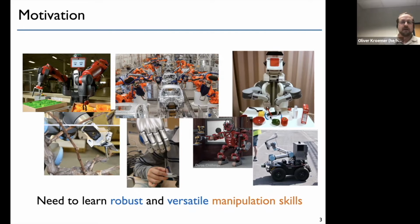If you have a robot working in the kitchen, for example, and I hope everyone can see my mouse in case I point to things, there are going to be different objects. Each of those vegetables is going to be slightly different from the other ones. So we want robots that can generalize to different kitchens and also different tasks in those kitchens. And to do that, we really think that we need robust and versatile manipulation skills.